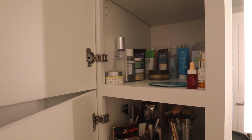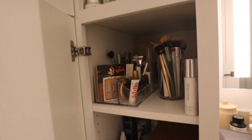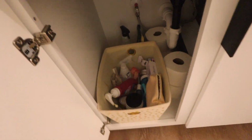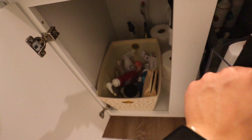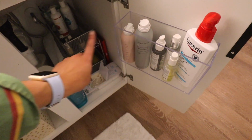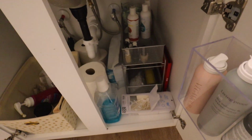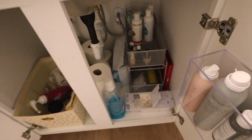Unused products and used products. Skincare, makeup, hair. Under the sink, I have just, you know, typical. I went through this whole bin, which was a lot. I added this little shelf from Container Store here with just everyday hair products and lotion. Another little organizer with stuff.